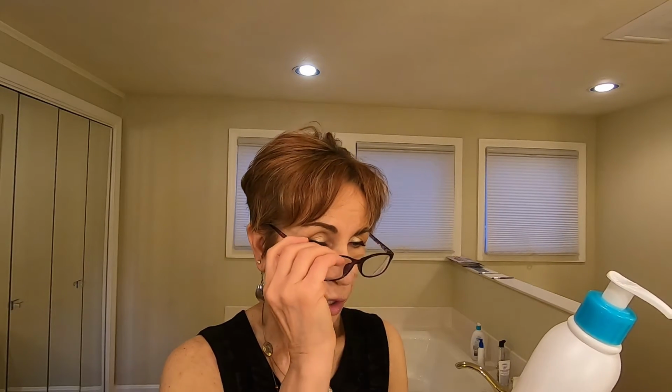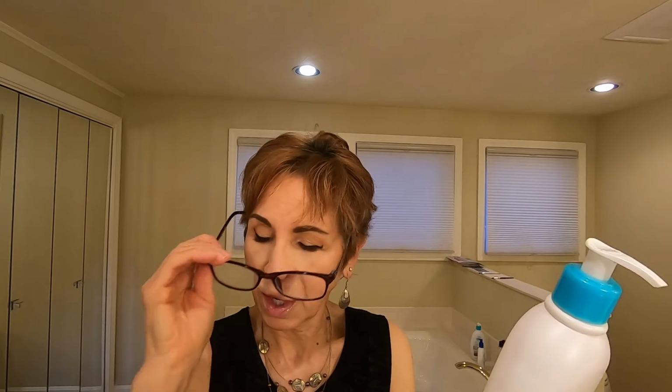This is a really good body wash that I found. It is by Aveeno, Restorative Skin Therapy Sulfate-Free Body Wash. It's got oat, aloe, and vitamin B5 in it. It soothes and leaves skin feeling nourished all day long. So the thing I like about this is the oats part of it. I like the sulfate-free. I like the panthenol. The oats are very soothing.